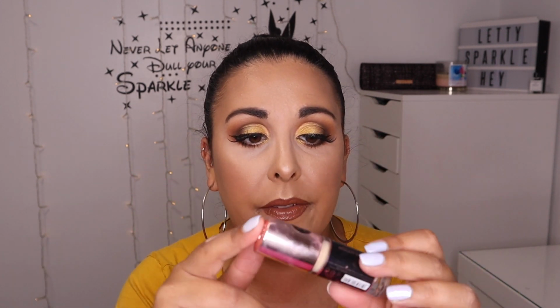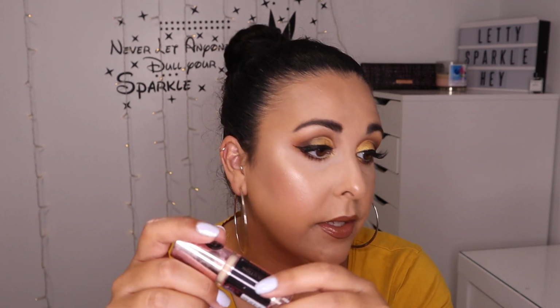It's very full coverage. I don't know if it's as long wearing as they say. I've never tested it for 16 hours. Maybe I will do. Get up early and put makeup on, and then see how it lasts throughout the day. So it's crease proof. That's a very big statement to make, isn't it? But again, it's a good concealer.